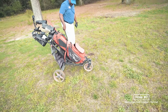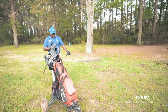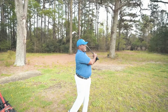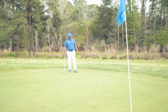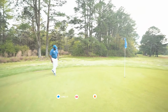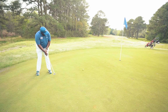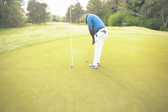Man, this is muddy. 116 to the pin. I'm gonna use a gap wedge. Pin high. Left myself about 14 feet. 15 feet. I need this one. I need it bad. Oh, dang it. That's another bogey. I mean, that's a par.